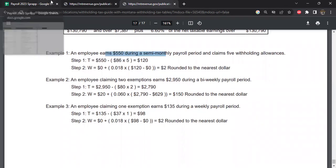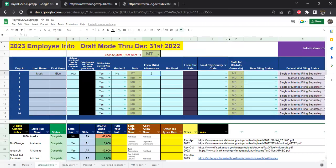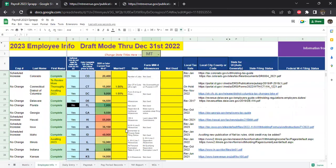So that's the update for 2023. The rates are done. Thank you for getting ahead of the game, Montana. We are now done with Montana. So that's good.